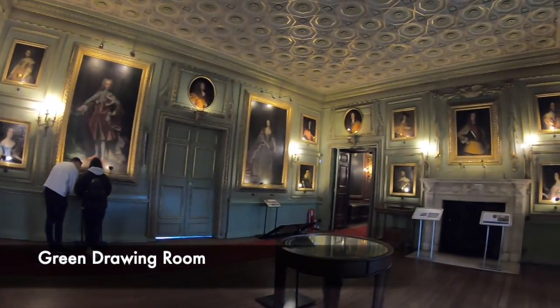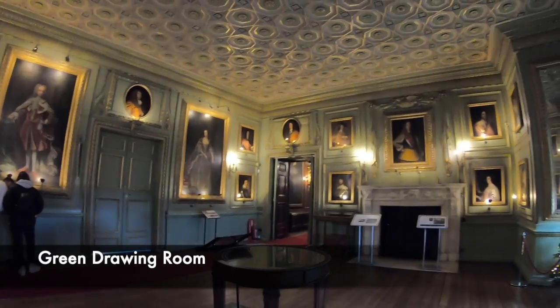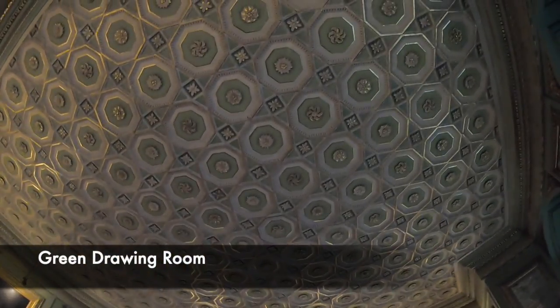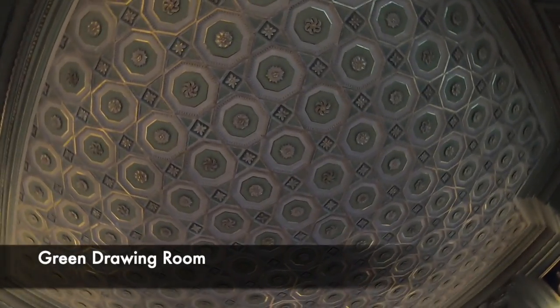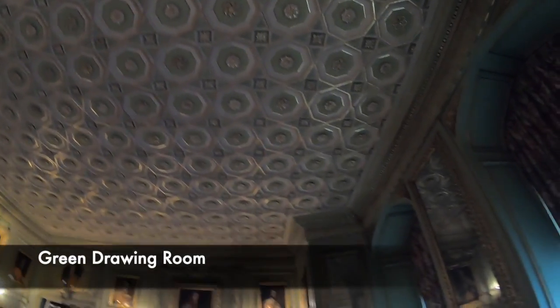The Green Drawing Room functioned as a private gentleman's room for travelling aristocrats to rest and play in. This beautiful room features an incredible ceiling that is inspired by the Temple of Bel in Palmyra. Sadly, this temple was destroyed in 2015 by ISIS.